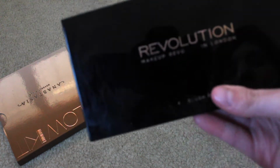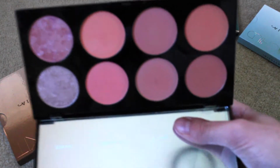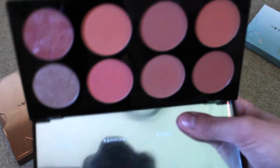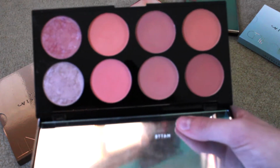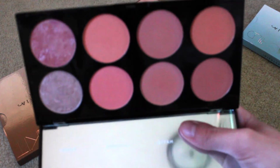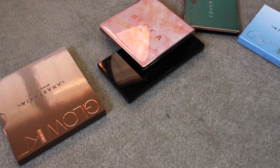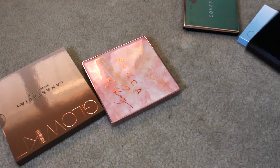This is from Makeup Revolution, and this is a blush palette in Hot Spice. Now, I don't really find myself reaching for this, but I do like having it on hand, especially if I want to try out a different blush that's not one that I would typically gravitate towards. These are really nice because they are affordable, and I just overall like the formula of these. They are pretty pigmented, and like I said, they're by Makeup Revolution, which is pretty affordable.